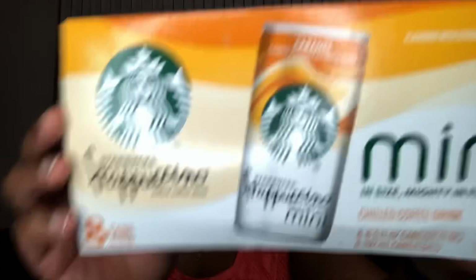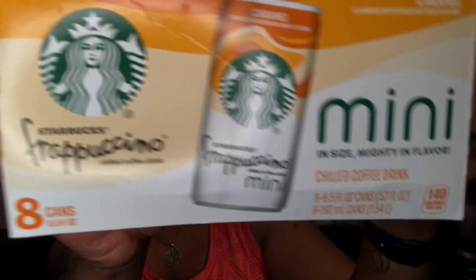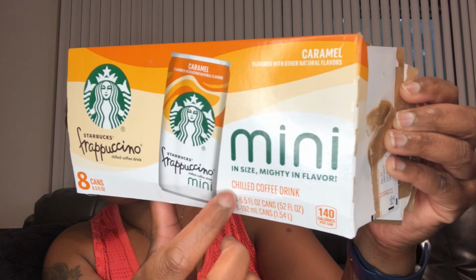Chill coffee drink. So when I make my iced coffee, this is what I have been using recently, and it looks like this. You get 8 cans. It's the Starbucks Frappuccino, the mini ones, and it's the caramel flavor. Really good. I need to go purchase some more. I will definitely be repurchasing these. Absolutely delicious.